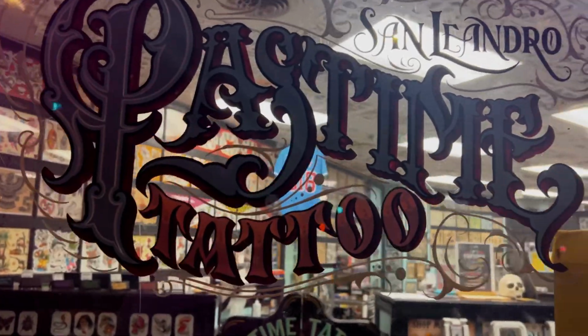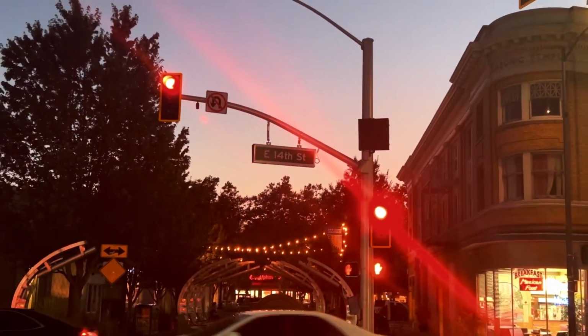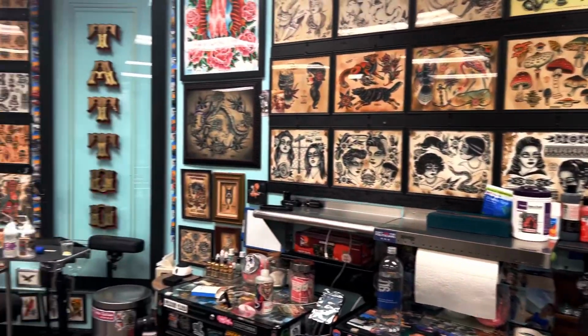All right, what's up, everybody? We're here inside my shop, Pastime Tattoo. We're in downtown San Leandro, on the corner of East 14th and Joaquin, one of the busiest corners in downtown San Leandro. And we're here today to give you a tour of the whole tattoo shop. So let's get her done. I guess we'll just start from the start. Here we are in our lobby.